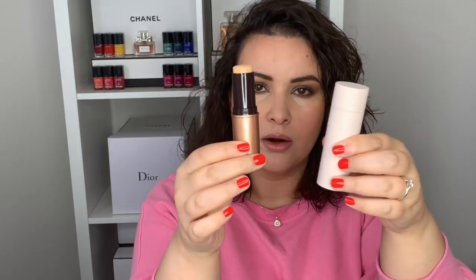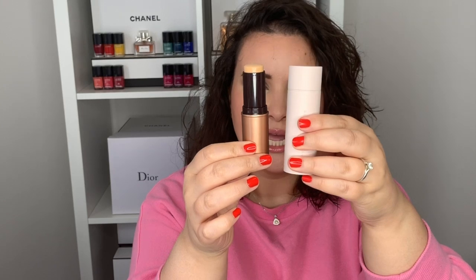You can build it up, but as a baseline, the Terracotta one is much lighter and the Westman Atelier is more medium. It's very light, but this one is almost more sheer in a way. That being said, you can build this up more. And I find that this one has maybe more of a dewy finish than the Westman Atelier. Westman Atelier is the finish that you see today. But I think this one is a little bit more wet or luminous.